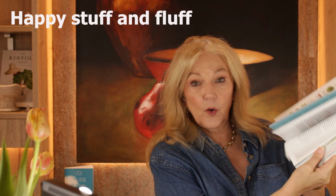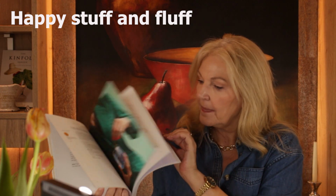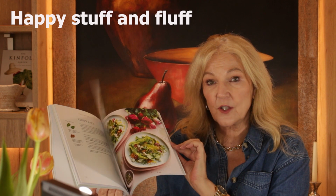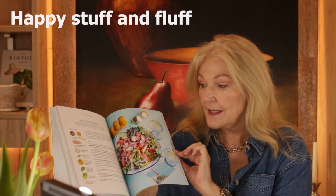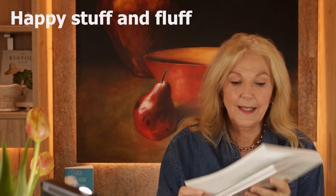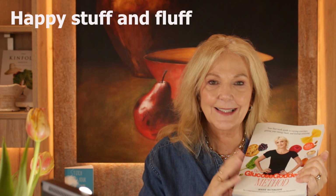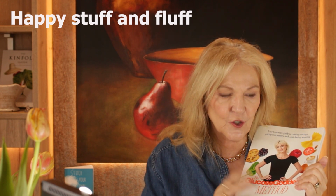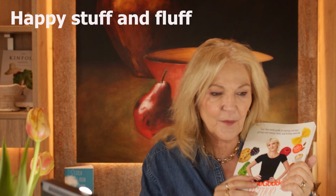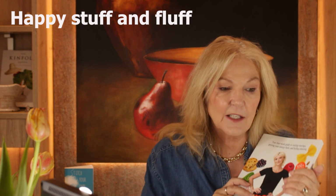Now, it's a brilliant book. It's an easy read. It's incredibly colourful. Lots of recipes in it to help you cut down on the cravings for sugar. It's, as I say, an easy read. It's packed full of information. She offers hacks to help you to cut down on your sugar. And one of the most important things she talks about is introducing vinegar into your diet.